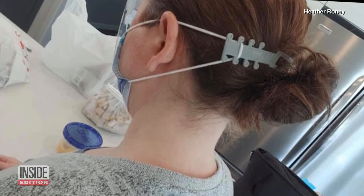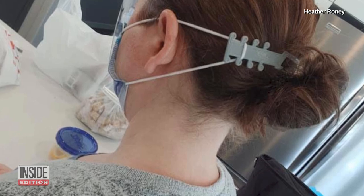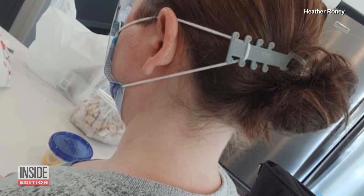What happens is you take the strap that goes around your ear and you just hook it right where my fingers are. And it just goes on the back of your head, do it on both sides, and it removes the band from around the back of your ear by stretching it out more. The nurse reported that it worked.